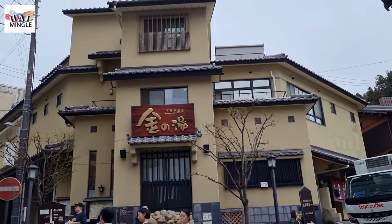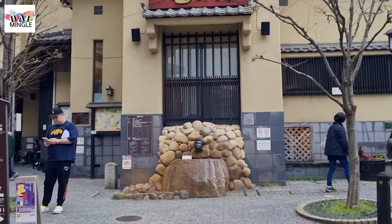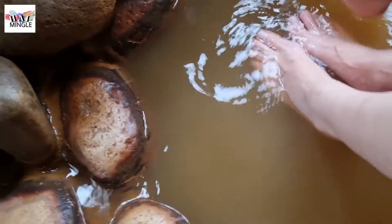The most famous hot spring in Arima Onsen is known as Kin no Yu, or the Golden Hot Spring. It stands out with its unique reddish-brown color. Although the source water is clear and colorless, it contains a high amount of iron, causing it to turn this distinctive hue when exposed to the air. People believe it's effective for conditions like feeling chilly, lower back pain, and joint discomfort.